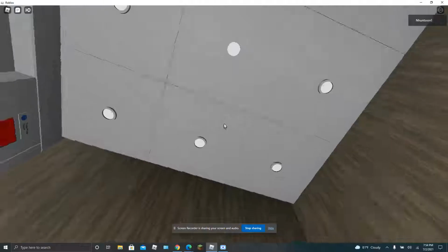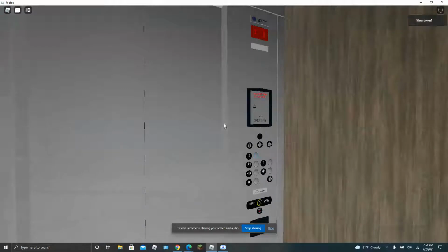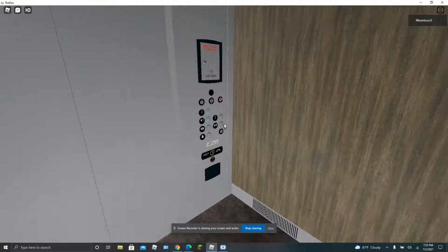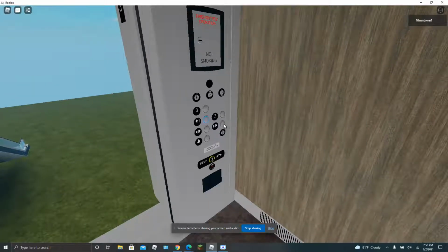Now you can see your ceiling lights, wood walls, a dark wood floor. And you can hear the beep. Now we are going back to 1.